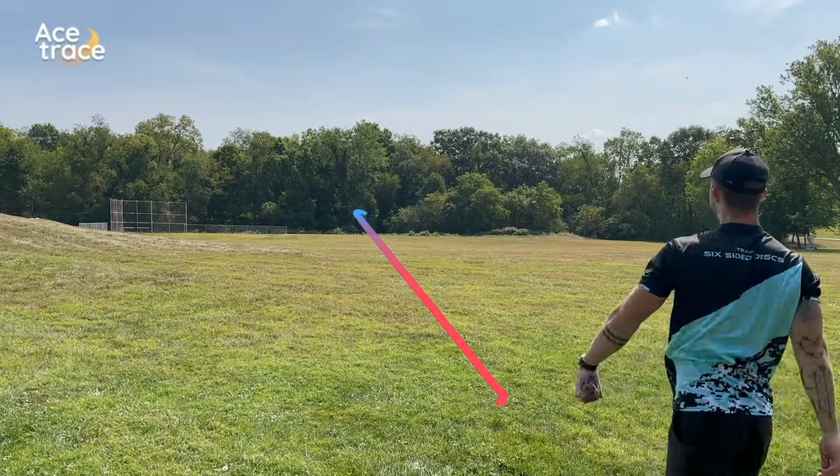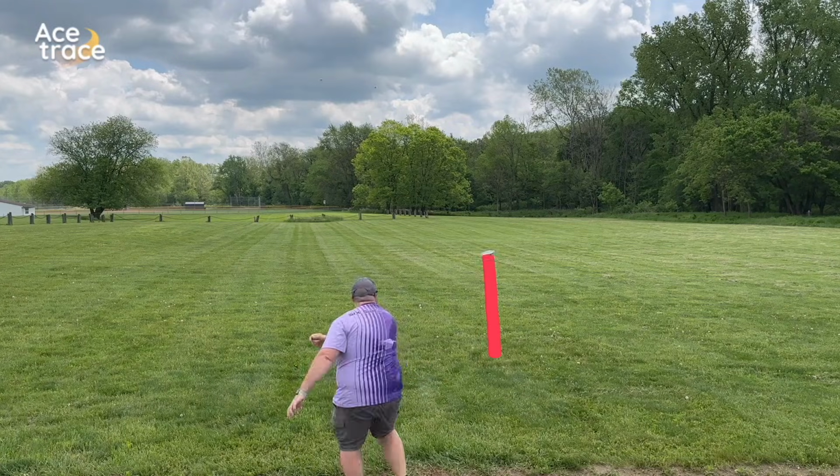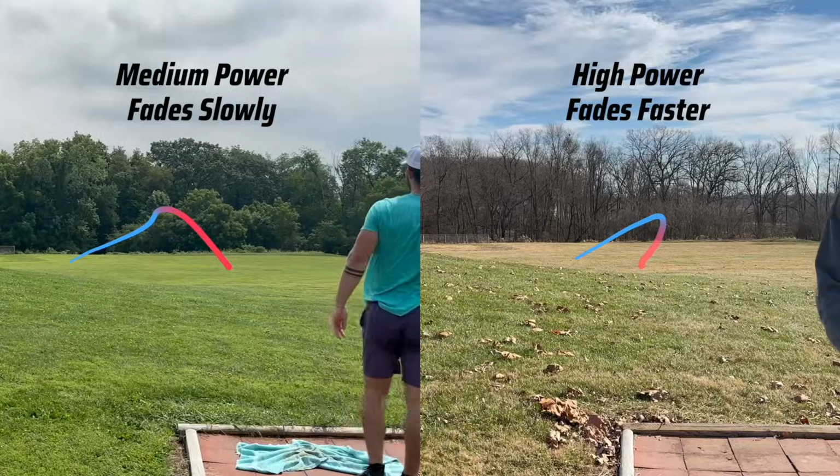The Stego is famous for its absurd overstability, but while most discs get more understable the faster you throw them, the Stego does not. Neither does the Discmania Tilt or Discraft Zone OS. This is because drag increases the faster something goes. It affects planes, cars, literally anything, including our discs.